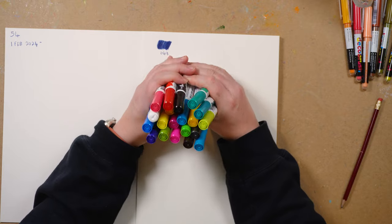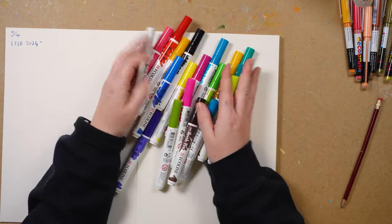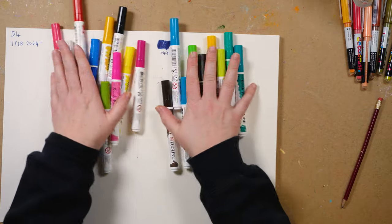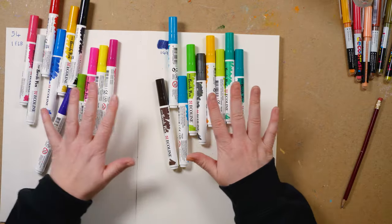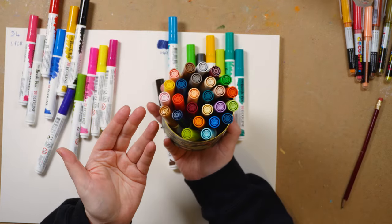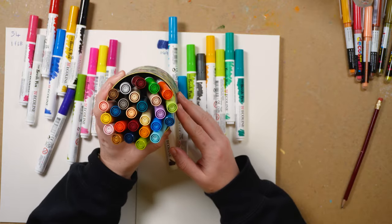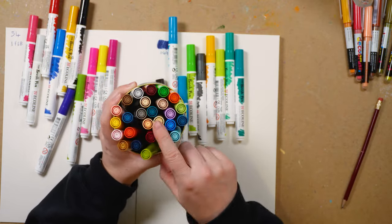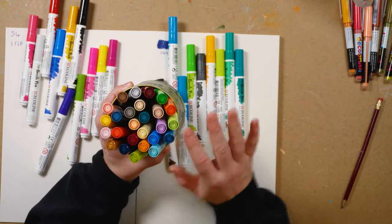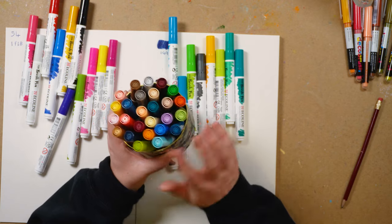I think I just went a little bit wild, and I got so many because I have been using these all of January. I have this pot here, so I can't fit any more in this pot, realistically. I don't know what I'm going to do. I'm going to have to find somewhere else to store them. But I have all of these, and I have been using them for the entirety of Burbfest and before that. I love sketching with these.